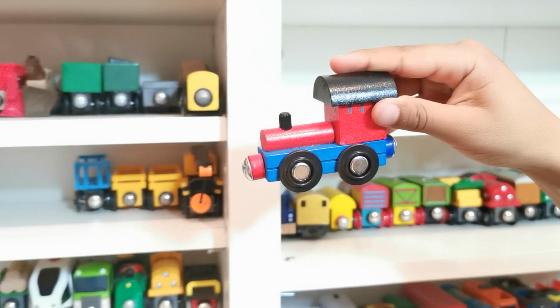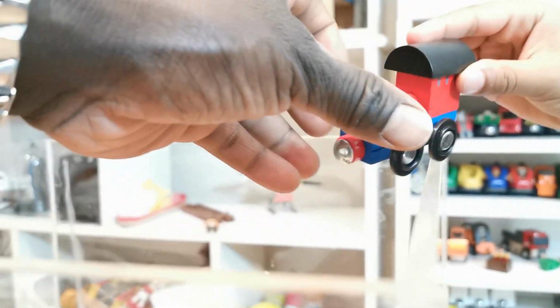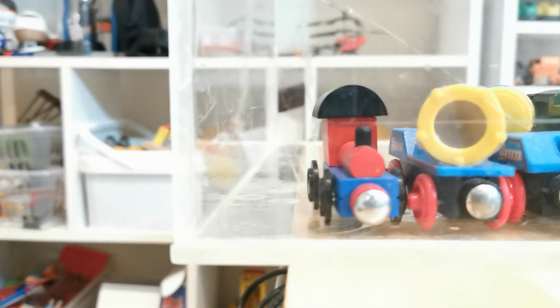Train. Yeah, and as you can see, it's a bit weird. Definitely. And tiny. Yeah, mini train for mini people, for mini toys, mini kids.